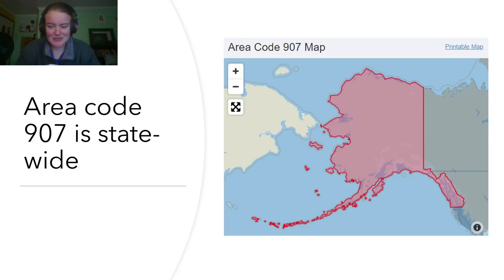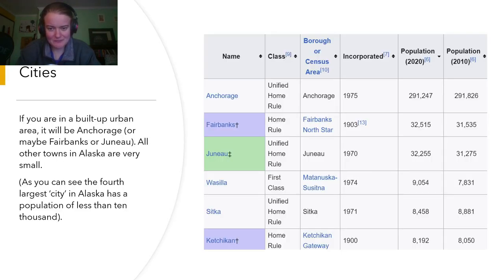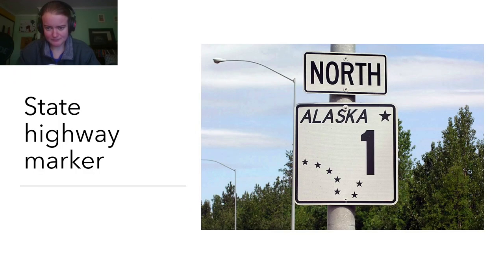Area code, nice and easy for Alaska. It's all 907. So, see 907 area code in the US, you'll be in Alaska. And cities, it's mostly just Anchorage if you're in an urban area. It could maybe be Fairbanks or Juneau, but anywhere else is just too small to be a built-up urban area. Yeah, so if it looks super built up, it's probably Anchorage.